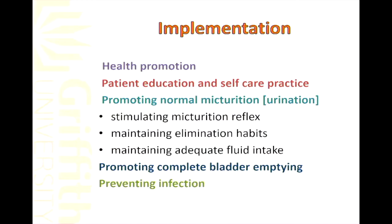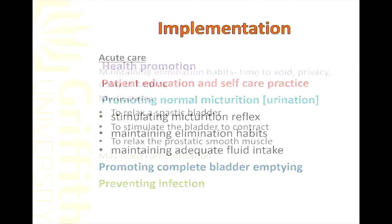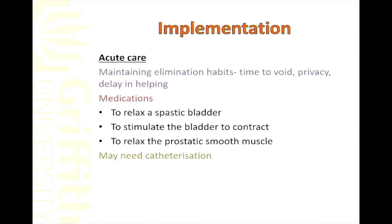Maintaining adequate fluid intake. It's going to be really difficult for the patient to want to keep a normal fluid uptake, because they're going to be thinking, well, if I don't drink as much, this is going to be less of an issue. But that's going to have quite drastic effects on a lot of other things other than just their urination. I'm not going to worry too much about that one, because that's mainly looking at medications and you're not really going to have any direct input on that one.